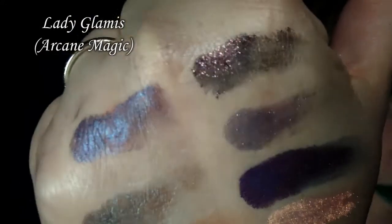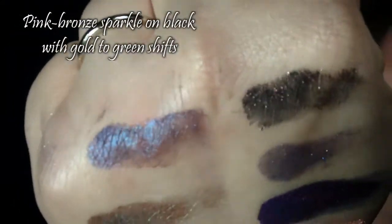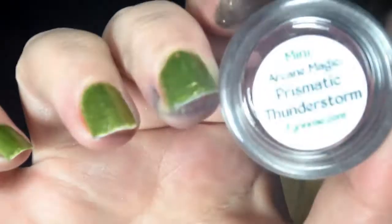this is Lady Glamis. Looks like that. It's like a gold green with a black undertone. It's very sparkly. And finally, the other new Arcane Magic that I picked up is Prismatic Thunderstorm, which looks like this.